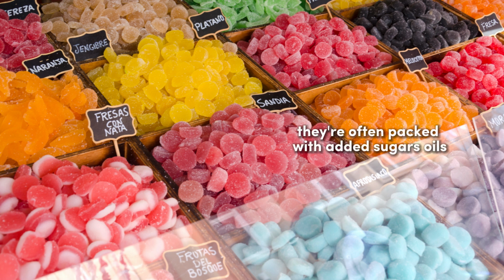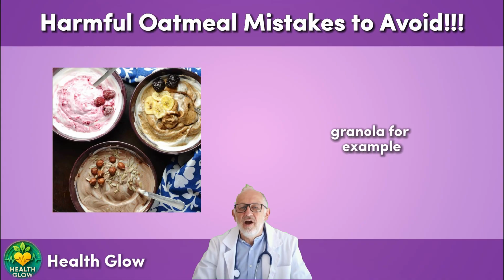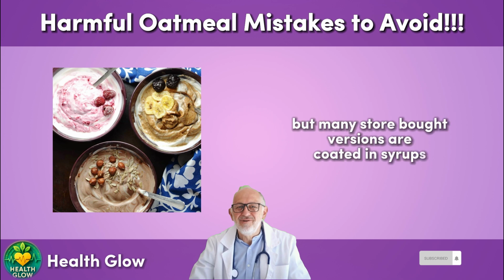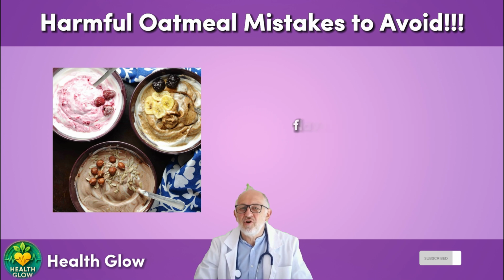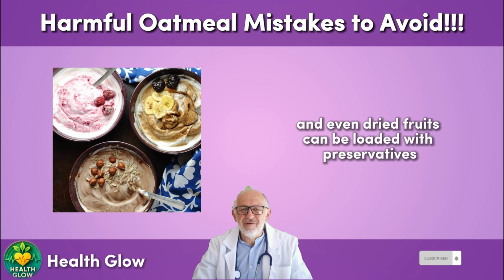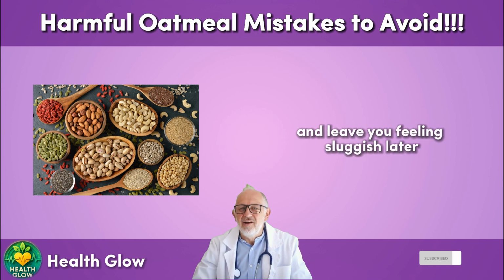They're often packed with added sugars, oils, artificial flavorings, and unhealthy fats that cancel out the benefits of your morning oats. Granola, for example, might look like a crunchy, fiber-rich option, but many store-bought versions are coated in syrups or sweeteners and contain more sugar than a dessert. Flavored yogurts often have as much sugar as ice cream, and even dried fruits can be loaded with preservatives or added sweeteners that raise your blood sugar and leave you feeling sluggish later.